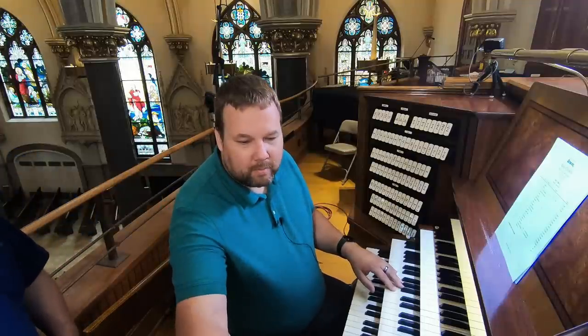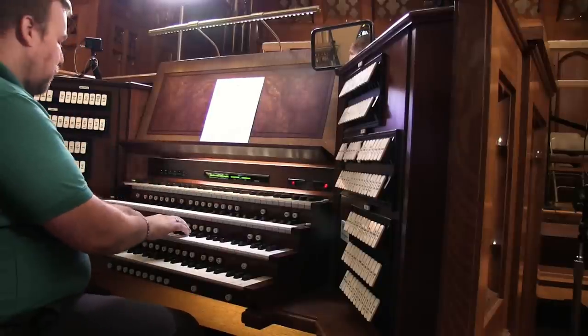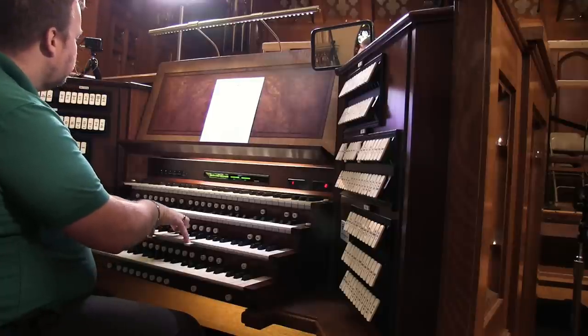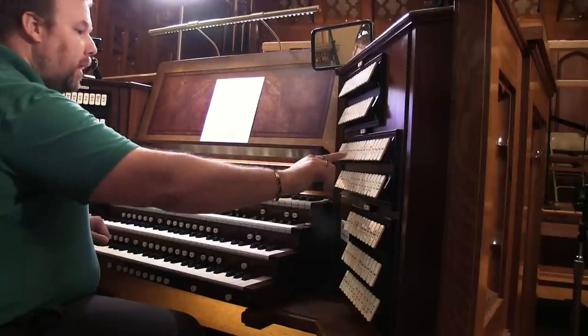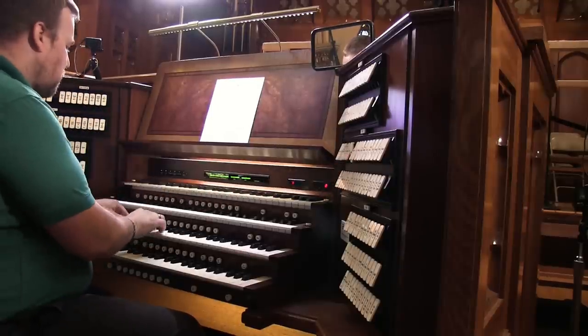It's a little rounder, a little bit darker. Yeah, but it's not as dark as I would expect for an organ of that period. Mm-hmm, yeah. And the 4-foot principal is also Kimball. The gamba here in the grate is also Kimball.